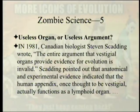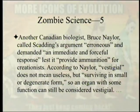Useless organ or useless argument? In 1981, Canadian biologist Stephen Scadding wrote, "The entire argument that vestigial organs provide evidence for evolution is invalid." Scadding pointed out that anatomical and experimental evidence indicated that the human appendix, once thought to be vestigial, actually functions as a lymphoid organ. And the arguments are pretty familiar by now.